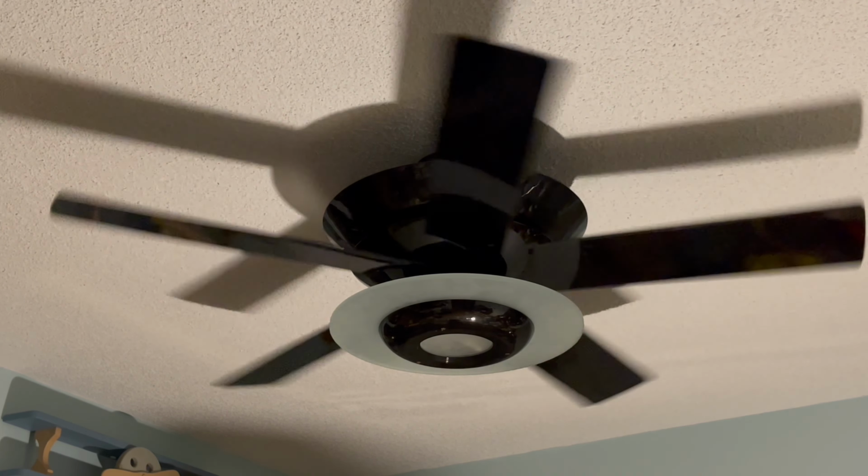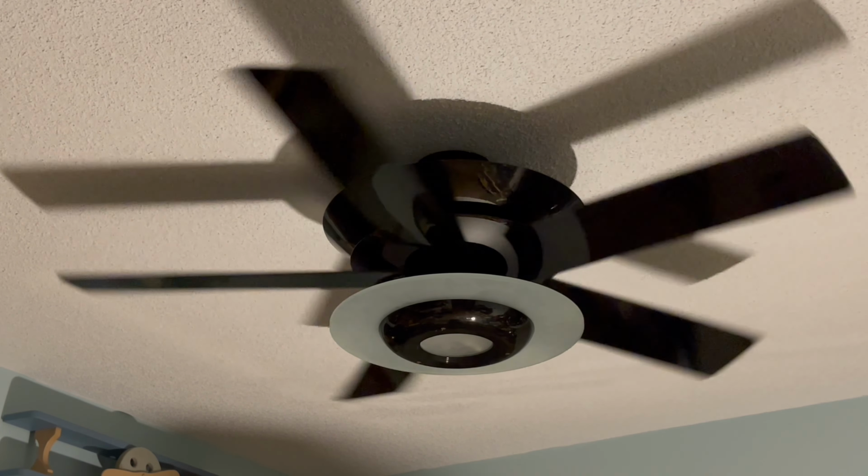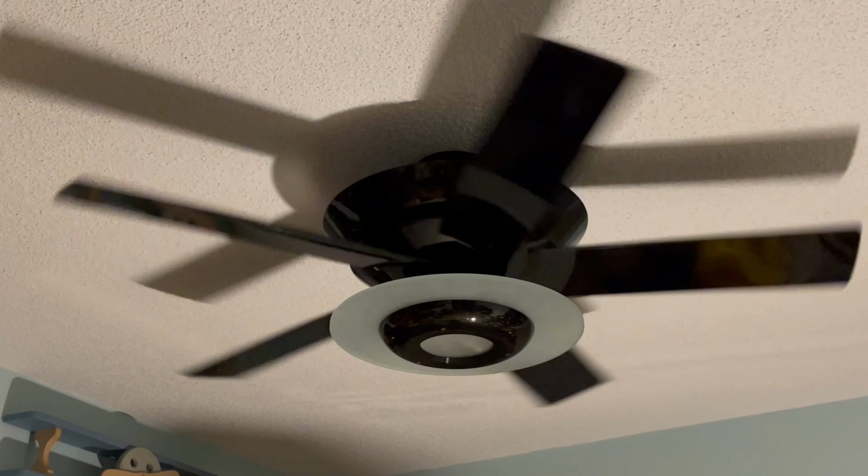Speed 4, I believe. This is like the medium speed. I like to keep it there. This fan came with the 12-inch down rod, which is not shown because it would drop the fan way too low. I want it to have enough clearance, but it still moves a lot of air, even on the ceiling in here, even though the blades are a little bit higher than normal.